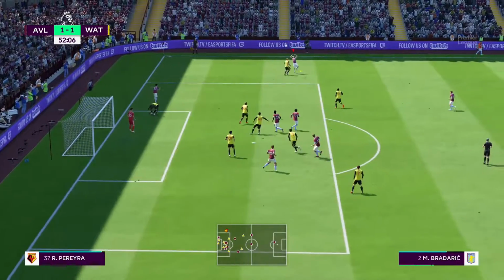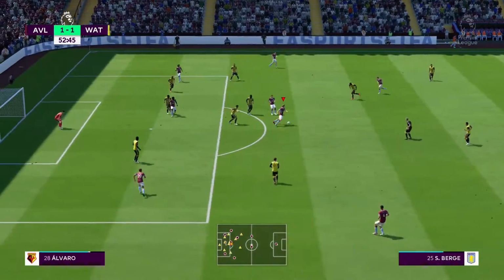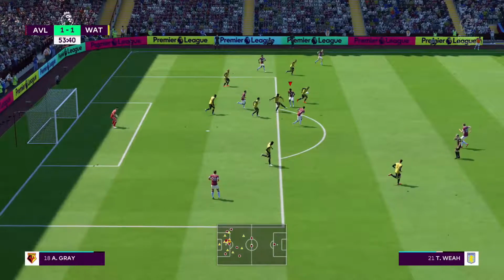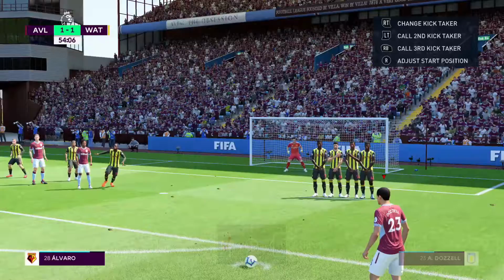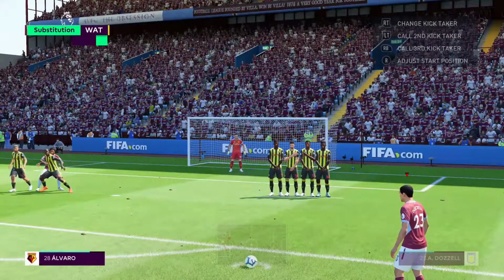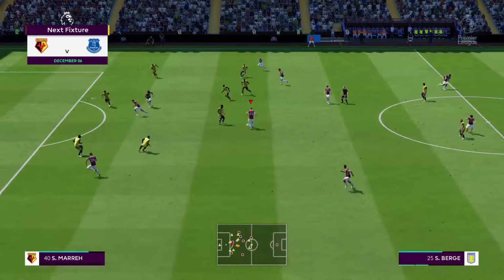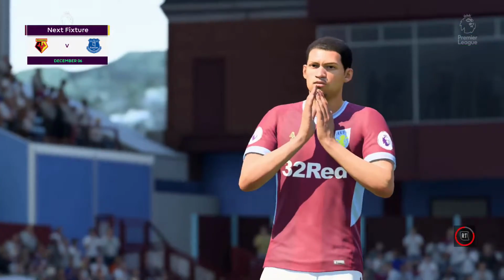Ooh, Dozzle there with the effort. It's come out to Woodburn though, and he's found Sander Berge on the edge of the box, trying to again make some space on the edge of the box. Timothy Weah has managed to get a free kick out of that. Dozzle on the ball, but the left-footed player, it will suit his shot here. Hits it. Keeper save though. Just not quite enough power on the shot. Oh, as we go close again with Dozzle.